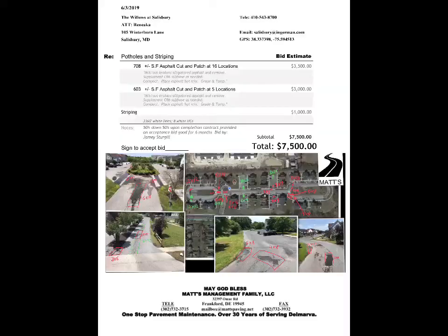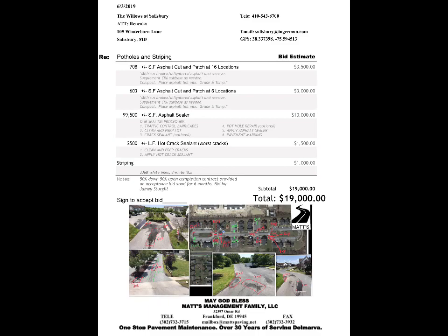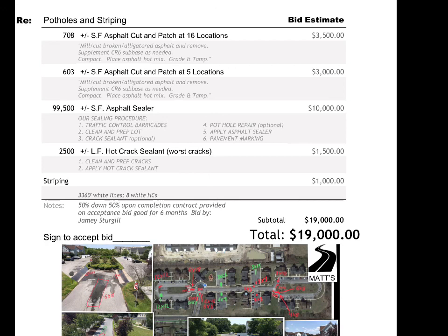And here are your bids again. This one for $7,500. If you would like to divide that one, I can do the same price, $3,500 for one, $3,000 for the other. So if you only want to do the 16 locations in red, that's perfectly fine. And then here's for doing the sealing and the crack sealant as well.